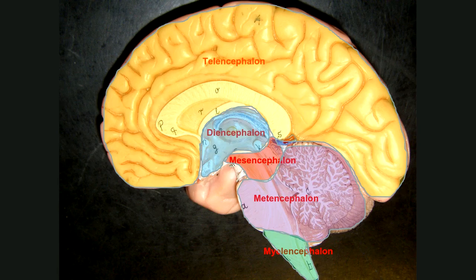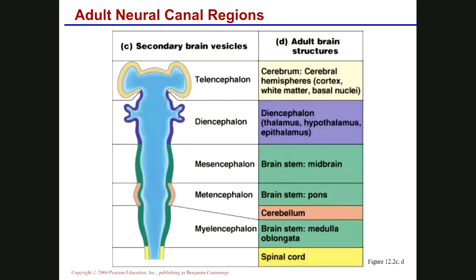Well, if we were to use this on a normal PowerPoint, you would see these colors pop up one at a time. But this is an adult brain. And so you can still see these different regions. So the upper region, which is colored yellow, that is that telencephalon. And the center is this diencephalon. Again, those 2 make up the forebrain. And then the next thing is this middle section, which is the midbrain or mesencephalon. And then we have the lower parts, the hindbrain, the metencephalon, and myelencephalon. And again, here are those adult structures that are going to form these different regions.